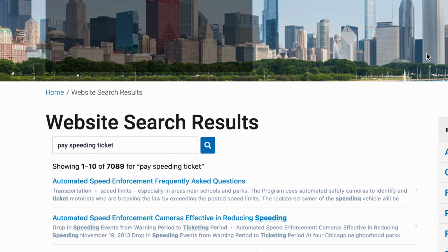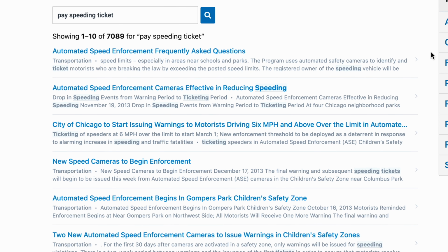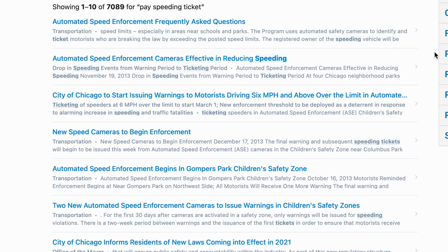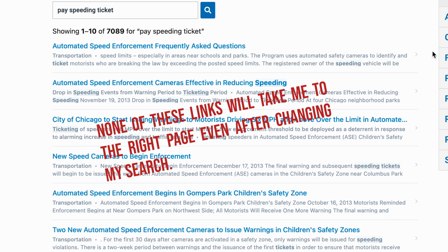Now notice how when I do the search, it gives me all these different links, and the expectation is that I click through them and find the right page and make the payment. Now, in my scenario, I may be able to find the right page right away in the first couple of links, or maybe not. And that's where the frustration may start because I still haven't found the right page that I'm looking for to make the payment.